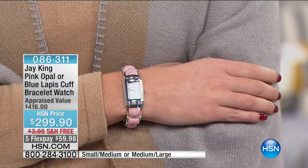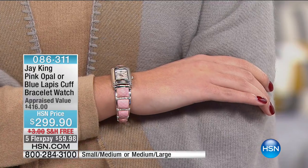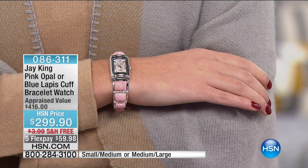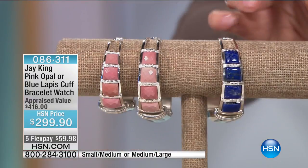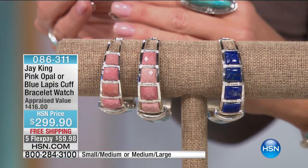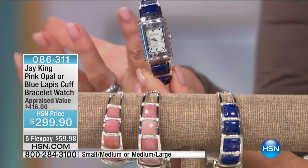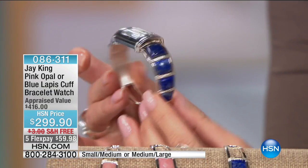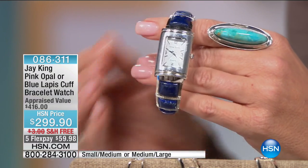You can see Mackenzie showing off that beautiful Australian pink opal. Can you imagine an Australian pink opal in a timepiece? Only you, Jay. Or the blue lapis in a gorgeous timepiece. So it's basically a cuff bracelet that just happens to be a fabulous timepiece at the same time. And a lot of material here, appraised over $400. You can get it home for under $60.